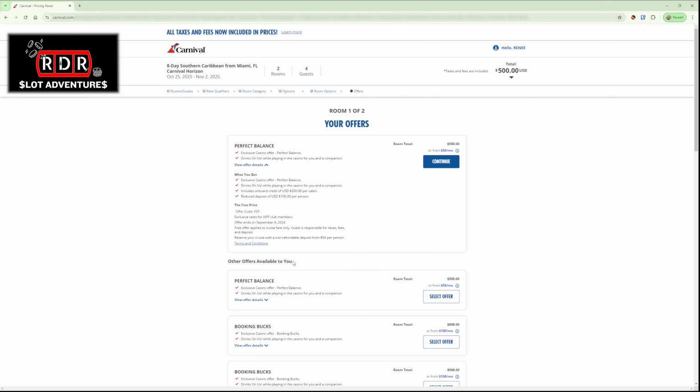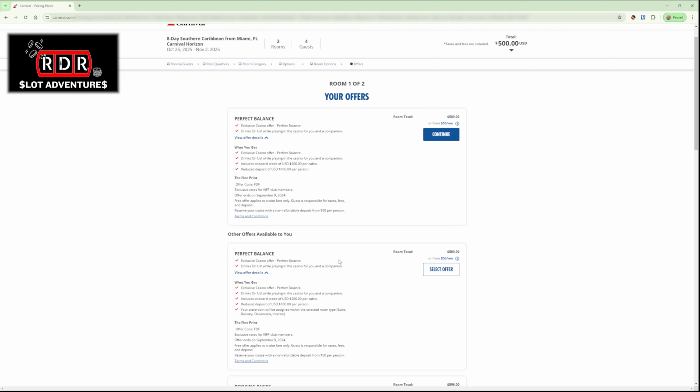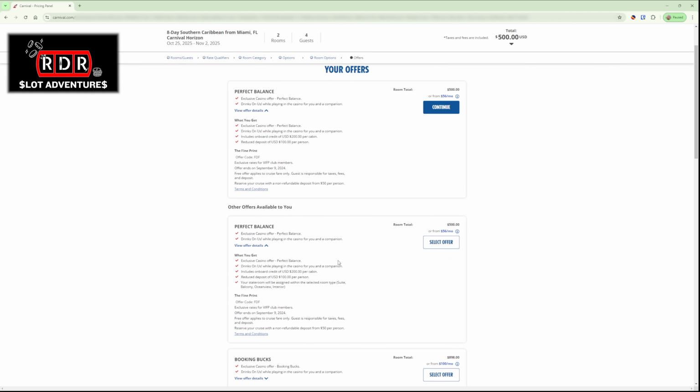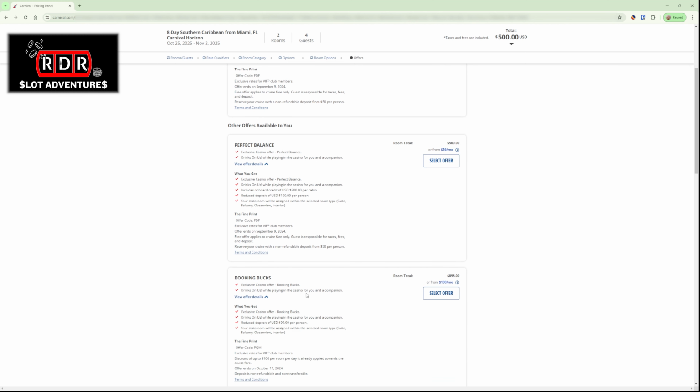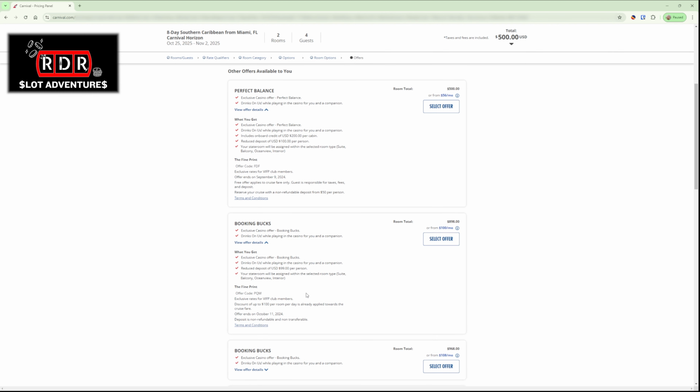If I go to this Perfect Balance one, it is the same thing: drinks on us in the casino, and then $200 here. But this one says your stateroom will be assigned, and I don't want them to assign it, so I'm not going to pick that one. You can look for different ones. You can keep going down and see what the offers are.